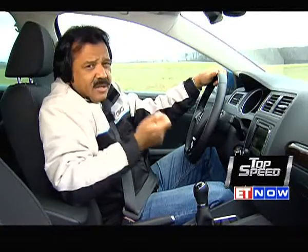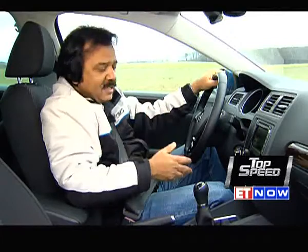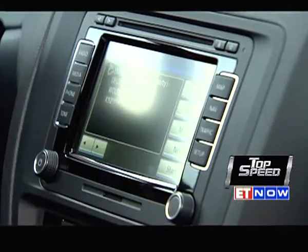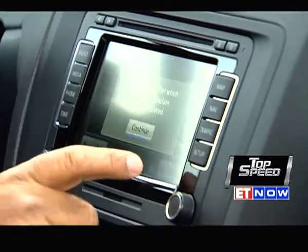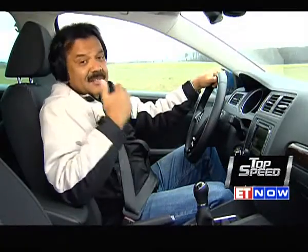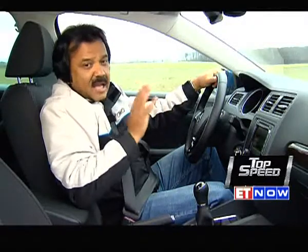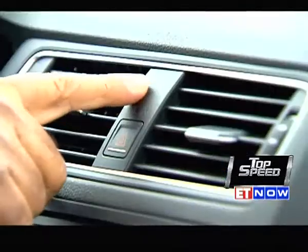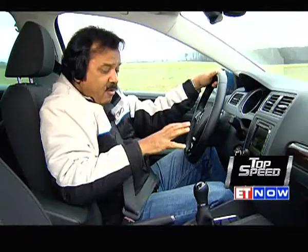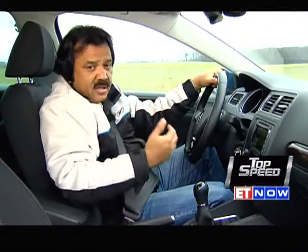But where the Jetta really scores is in terms of the build quality. It feels and looks very solid, and in terms of the equipment list, it has pretty much everything that a mid-size car will offer you. And one more area where the Jetta really becomes my favorite is in terms of safety. This Jetta here comes with 6 airbags, which is absolutely class-leading. No other car in this segment offers this much. Overall, I think the Jetta is a car which will offer you all the comfort, luxuries and plenty of space.